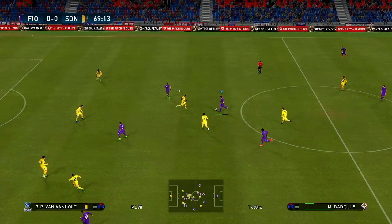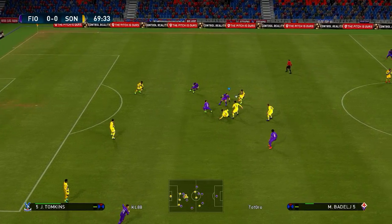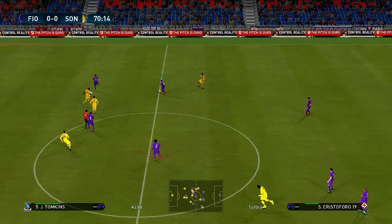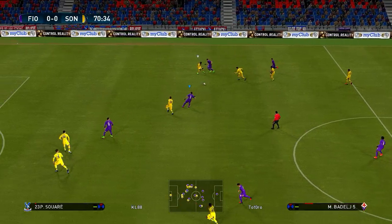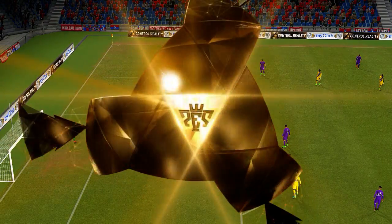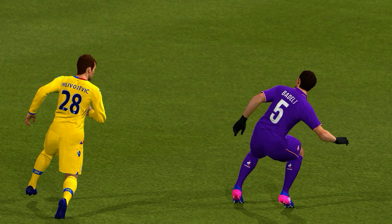Badel. Kalinic. No complaints about that challenge. Robust but fair. And it's Badel. Badel passes it through. Looks a foul. Yep, referee's given it.